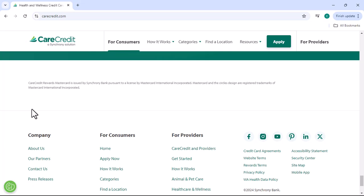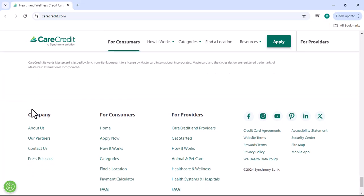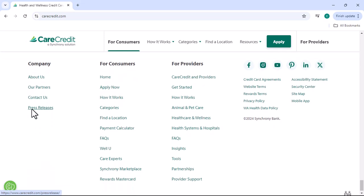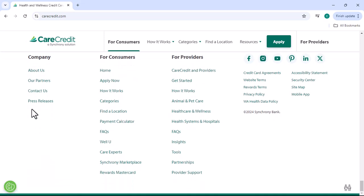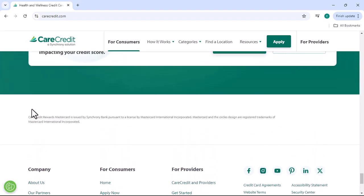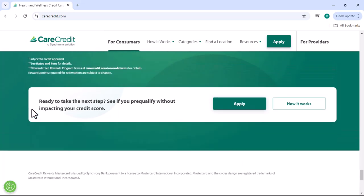It's a good idea to check your own credit report before applying for CareCredit. This allows you to identify any errors or inaccuracies that could negatively impact your application. You can obtain a free copy of your credit report from each of the major credit bureaus annually through annualcreditreport.com.